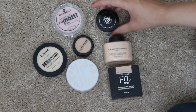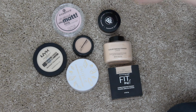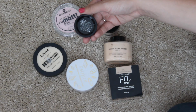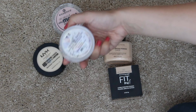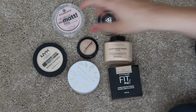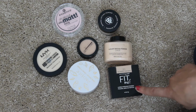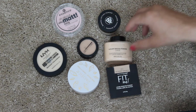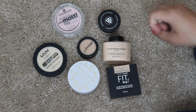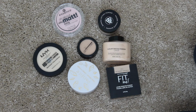I have the Bella Pierre Banana Setting Powder. I have the Manna Kadar Flawless Finish Dual Powder in the shade Flawless Ivory. I have the Pacifica Crystal Rays Luminous Translucent Setting Powder. I have the Maybelline Fit Me Loose Finishing Powder in the shade Light Medium. I have the Revolution Luxury Baking Powder in Lace. One of these things is not like the other. Six of these brands are cruelty-free, only one of them is not.